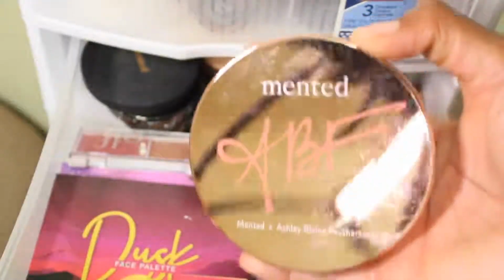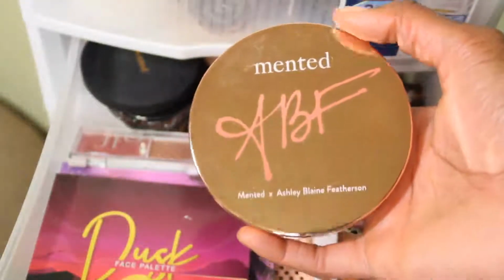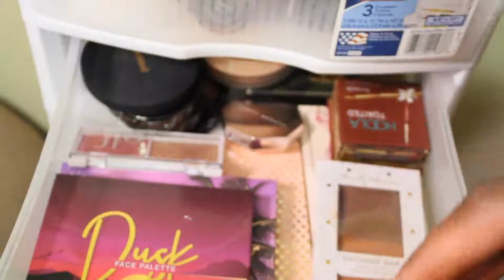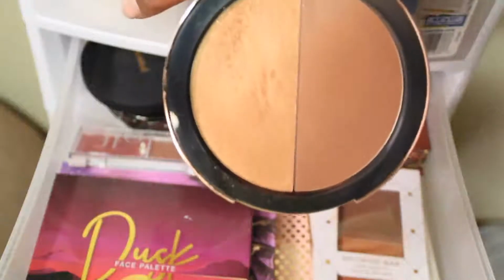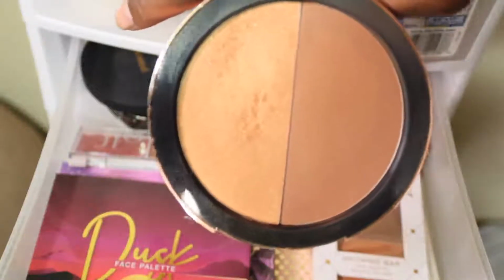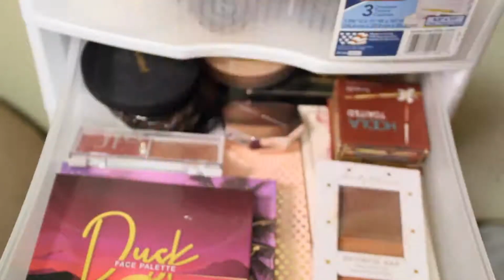This is the Minted, what is the name? Ashley Blaine Featherson. I heard she's the chick from Dear White People, the TV show. Because, you know, the girl that's in the Thor movies, she is the original from the Dear White People movie. Anyway, I got season 1. There's a season 2, and that one probably worked better on my skin tone. But since you can't get either one of these anyway, we're just going to go ahead and get rid of it. I'm sure my cousins can use it because they're a lighter skin tone than I am. So that's the first thing we got rid of in this drawer.